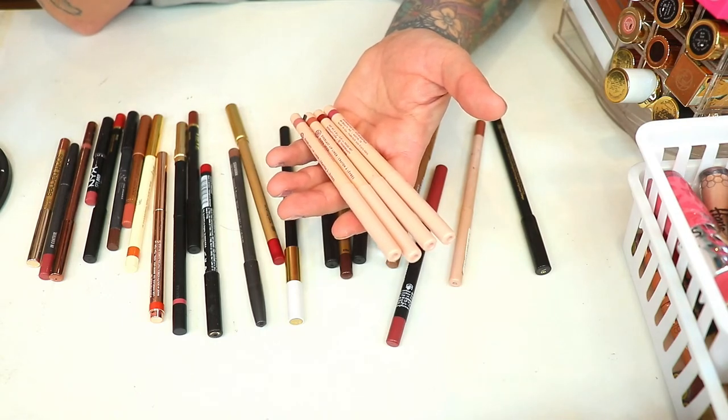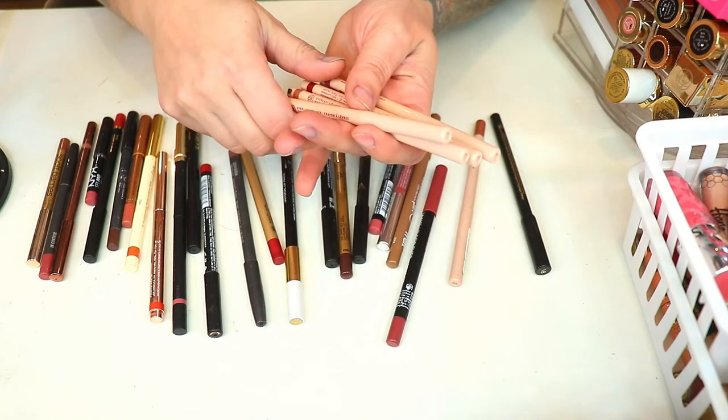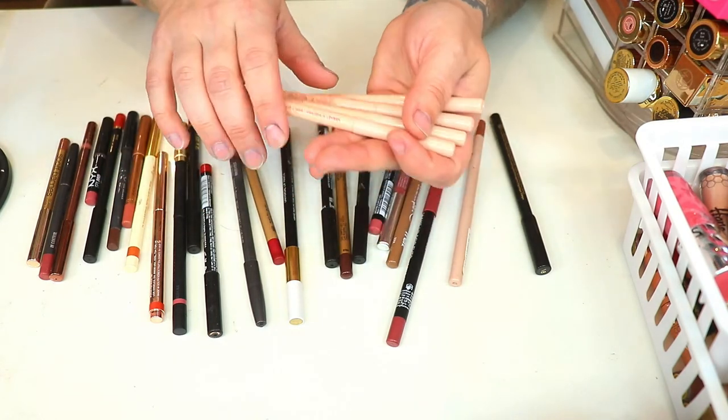Kimberly said that those Ex-Girlfriend Urban Decay ones were from 2014. Yeah, it was time to declutter them. So the BK Beauty ones, I'm definitely hanging on to.